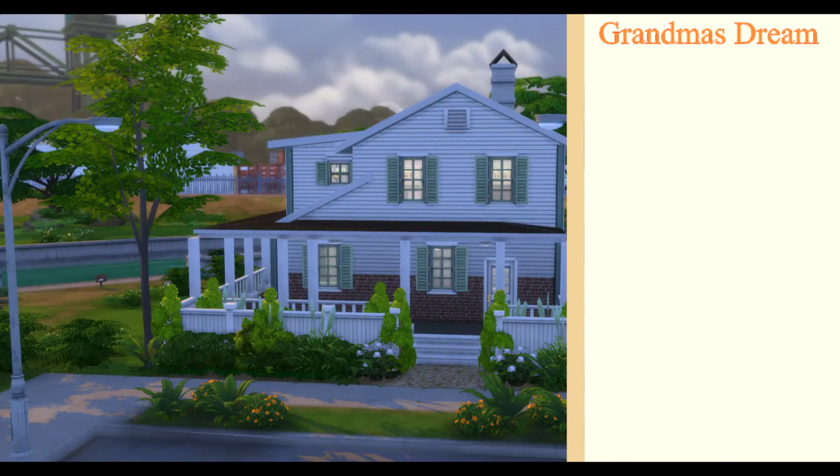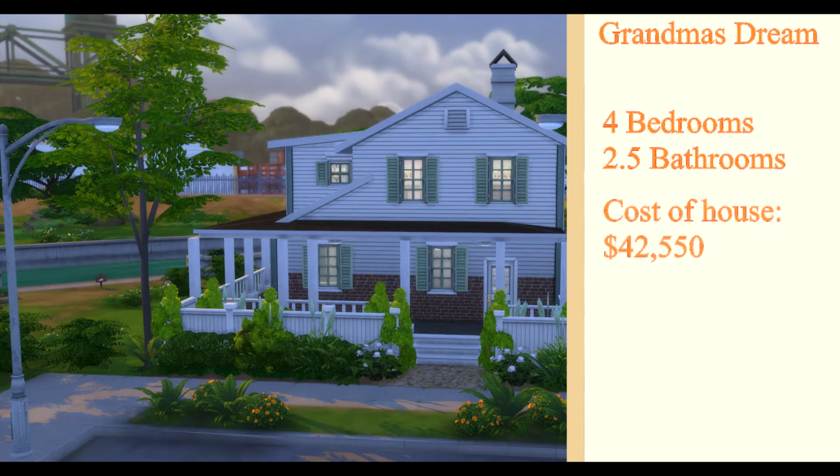So we called this house Grandma's Dream. It's 4 bedrooms, 2.5 bathrooms. The cost of the house is 42,550 simoleons. So the amount of money we left over for the renovation is actually well above what we actually need. It's about 237,000 simoleons.